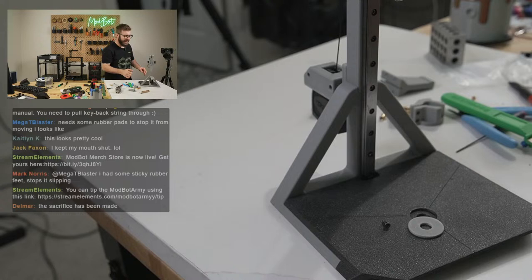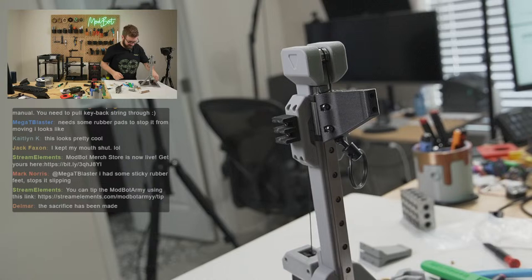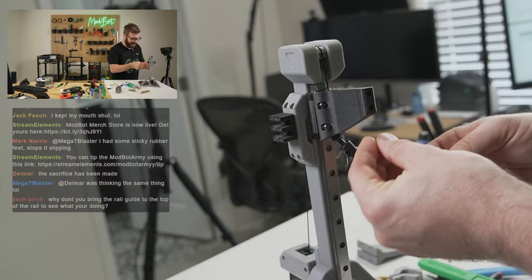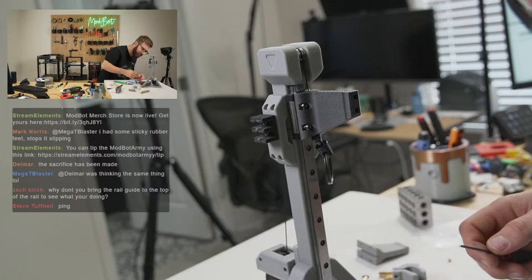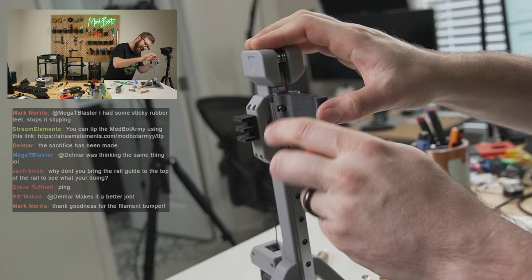Holy crap. Oh my god. All right. We have liftoff. So yeah, the printer gods have been appeased. It's been a while, I think, since I've cut myself on a 3D printed part or 3D printed project. So it was due. I was overdue. Yeah, the filament bumper came in handy, and it survived, too.